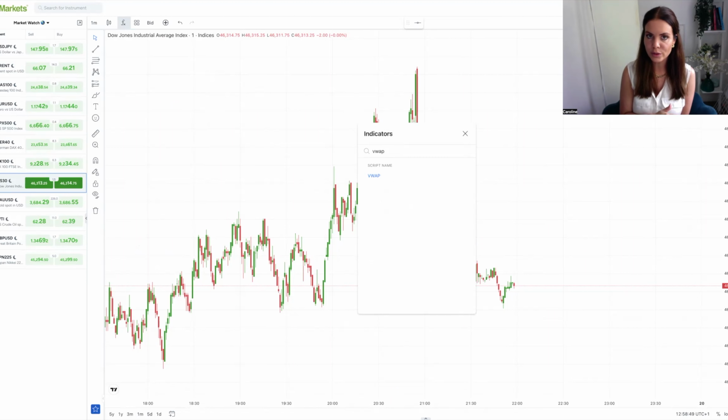Therefore, once I've done all of my checks, I'm looking to see where the volume is in the market. If the market is above the VWAP, I am only allowed to look for buy positions. And if it's below the VWAP, I'm only allowed to look for sell positions. So now you understand the basics of choosing a directional bias.